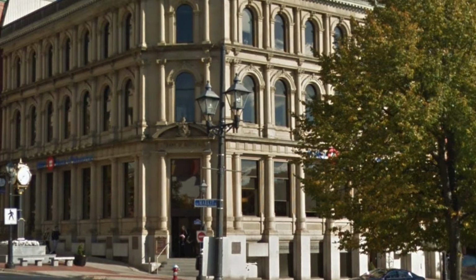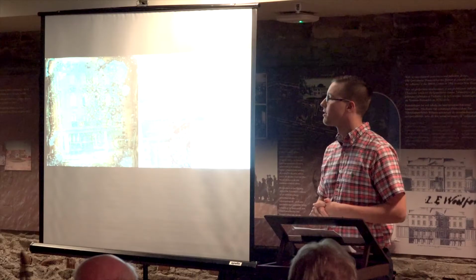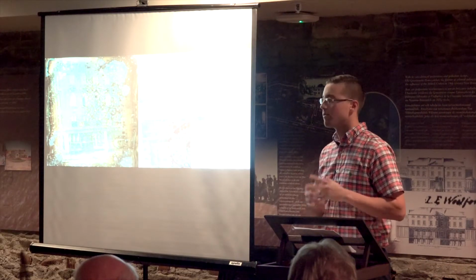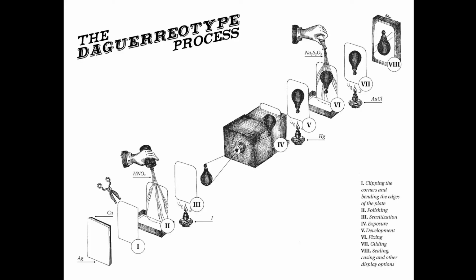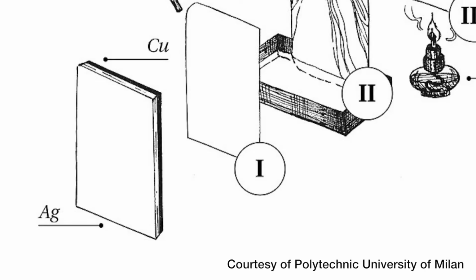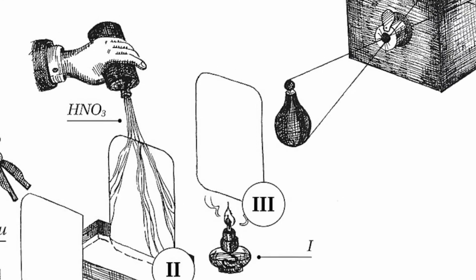So this is probably the earliest one because almost no one in New Brunswick was taking outdoor pictures on daguerreotypes. Daguerreotypes were the earliest type of photographs that were commercially viable. So they're really the first photographs ever, and they were invented in 1839. They're on a copper plate with a silver kind of dusting over top of it. They're extremely fragile, but they're also extremely high quality.